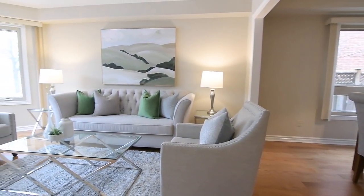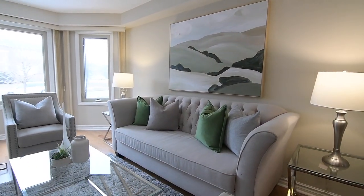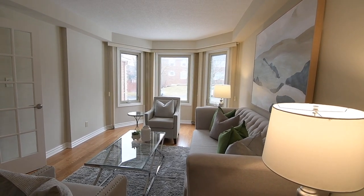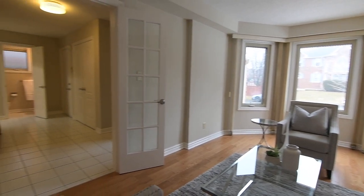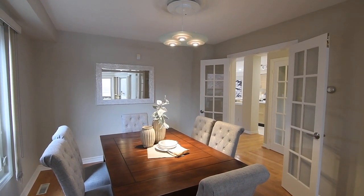Open to each other, the formal entertaining spaces of the living and dining rooms are bathed in light through windows with south and northeasterly exposures. Exuding classic elegance, both rooms have French door entries off the reception foyer and hall. Gleaming oak hardwood flooring adds rich warmth, while the dining room has the ambient illumination of a contemporary light fixture.